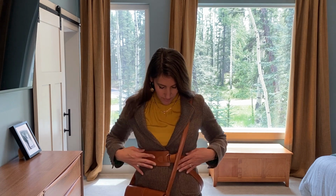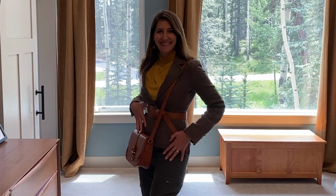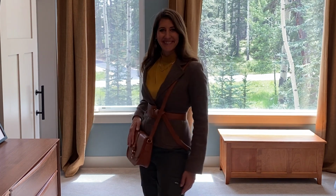And don't be afraid to bring in accessories that complete the look. Just by having belts and different colors of purses, you can really dress up an outfit and make it feel even more fall inspired as well. Again, these cargo pants lend themselves to very casual looks as well.